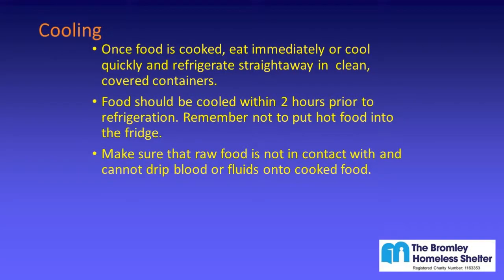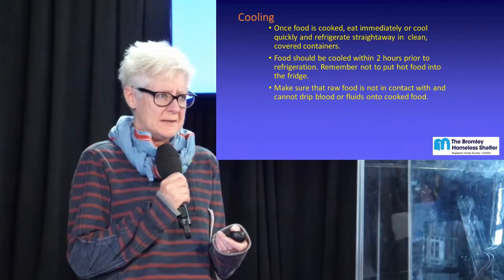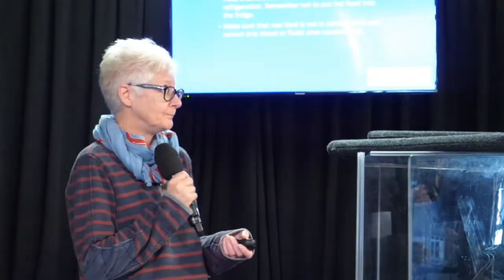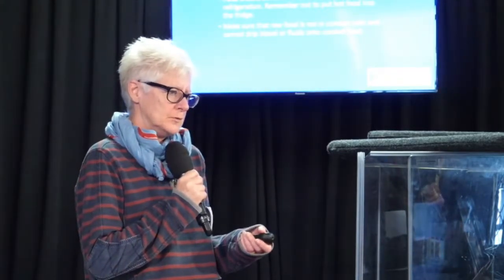So as I said, once you have cooked it, serve it straight away. If you do need to cool it, cool it as quickly as you can, within 2 hours, and put it in the fridge. Remember, never put hot food straight in the fridge, because that will raise the temperature of the fridge and also cause condensation. Always make sure, again, that no blood or juices from raw foods can drip onto ready-to-eat food.